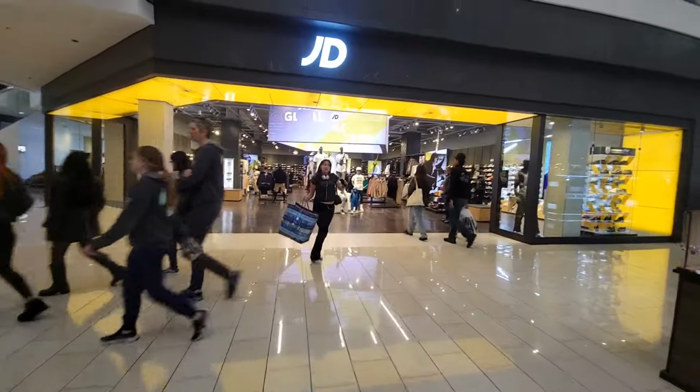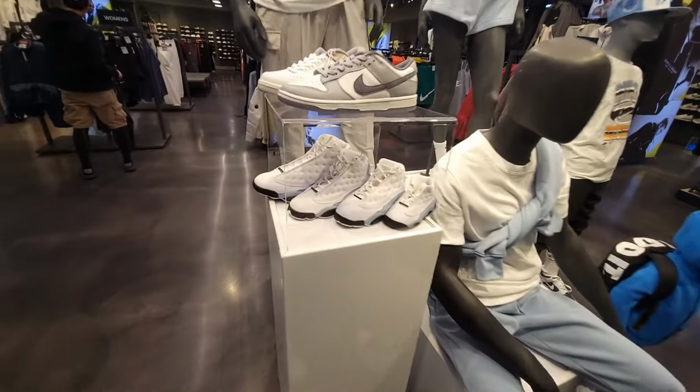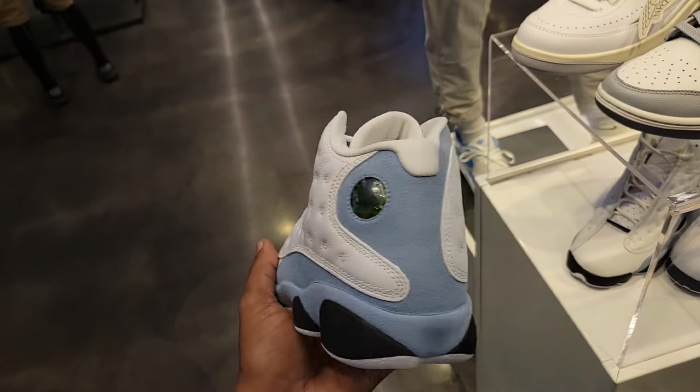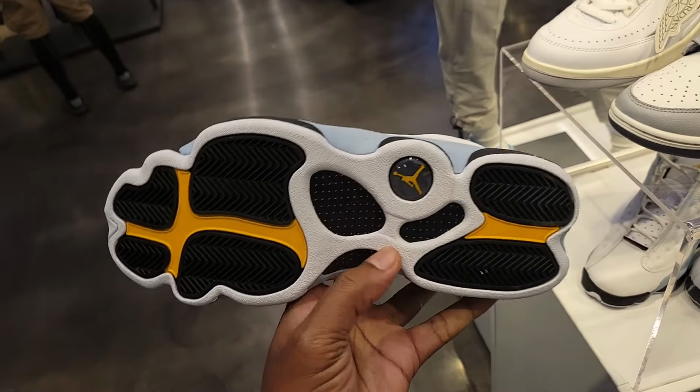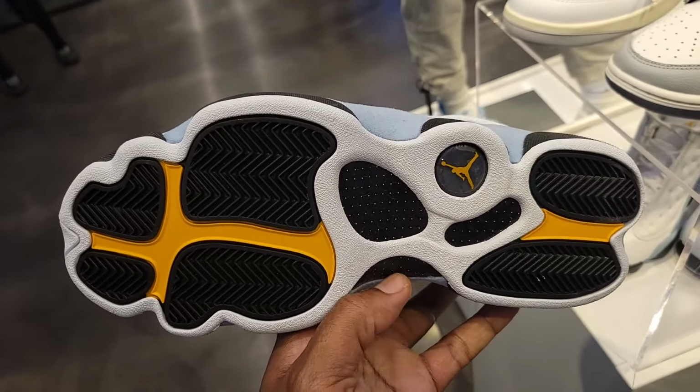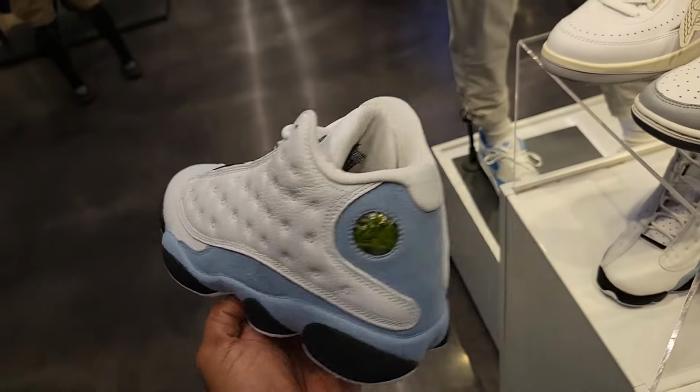Back at JD Sports, let's go ahead and see what's inside this store. As soon as you walk in, they have what we came for. Not a bad shoe, you know? I like the light blue on it. I'm not sure what that blue is called. Let me know what you guys think about these 13s in the comments below.